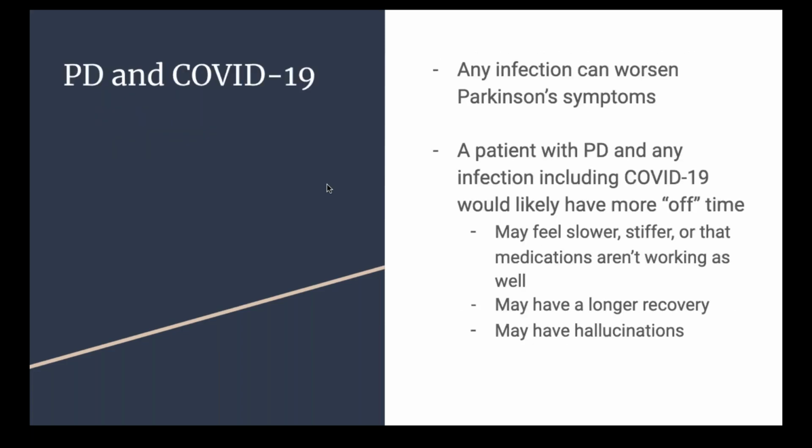As you know, Parkinson's can be worse with any type of infection. That could be just with a cold or getting a urinary tract infection. So we assume that that would be the same with someone with Parkinson's who got COVID-19. If someone were to get COVID-19, we would expect that they would have more off time. So you'd have more of your Parkinson's symptoms. You might feel slower, stiffer, that your medications weren't working as well. You might have a longer recovery than someone who didn't have Parkinson's, and rarely you could have hallucinations.